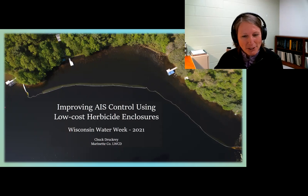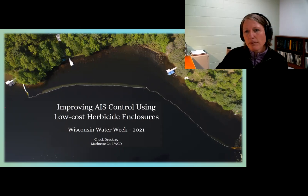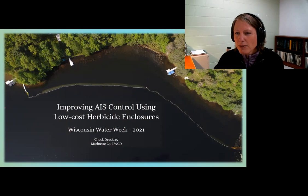And then Michelle is the statewide lake and reservoir ecologist with the Wisconsin DNR. Their talk is called Improving AIS Control Using Low-Cost Herbicide Enclosures. And just for clarification, AIS is aquatic invasive species. Am I correct?